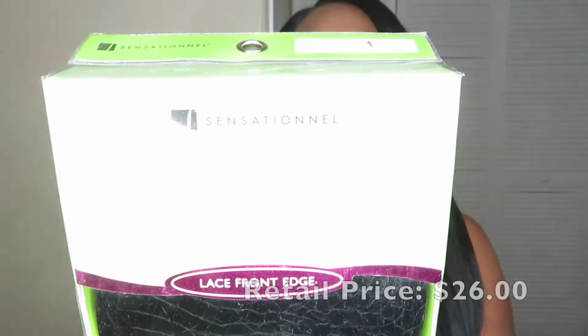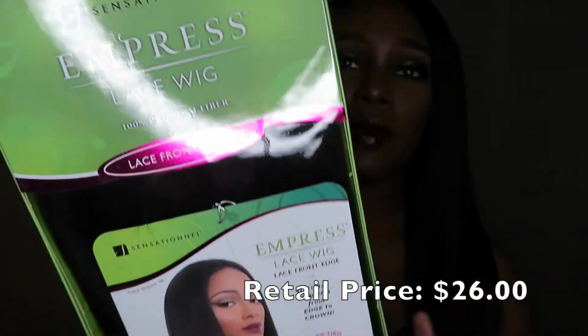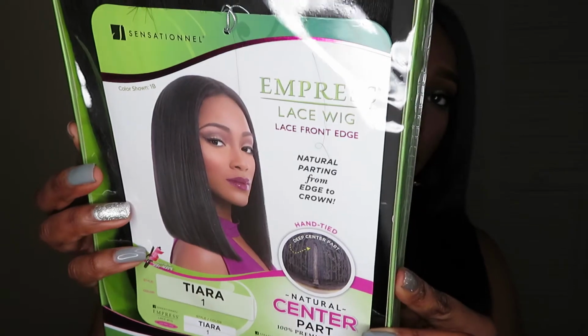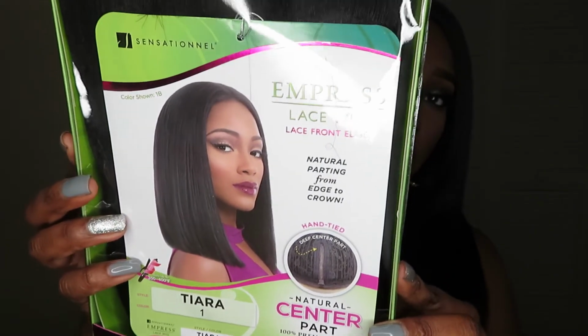So this unit right here, I forgot the price point she was, but I will have it somewhere in the video. But she was very affordable. I know she was under $40. So I was like, look, we're going to get this. We're going to try her on. She's going to feel all beautiful. So she is by the brand Sensationnel. I don't know if I mentioned that, but she is by the brand Sensationnel.